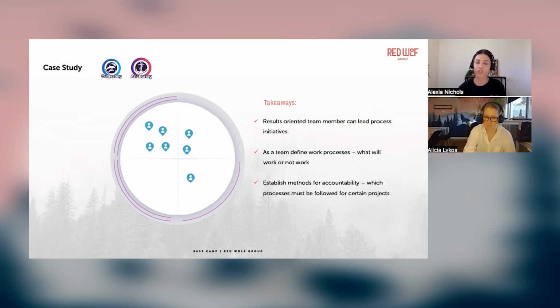Another sort of solution that we've got here is establishing some methods for accountability. So how can we make sure that people are following the process that they need to? Again, giving that clarity on what's expected, what must be followed for certain projects, and where there might be a little bit of flexibility.